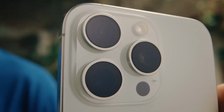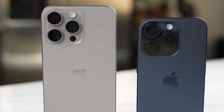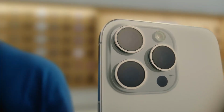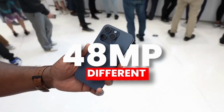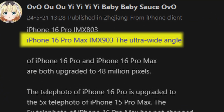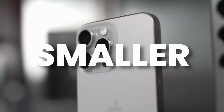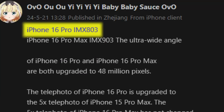Now, at first, we thought maybe we're going to see the same main camera sensor on 16 Pro and Pro Max, but no, we're not going to see the same camera setup. Instead, Apple is going to put a new 48 megapixel sensor in the iPhone 16 Pro Max, which is the Sony IMX903. And on the smaller version, iPhone 16 Pro, we are going to see a Sony IMX803.